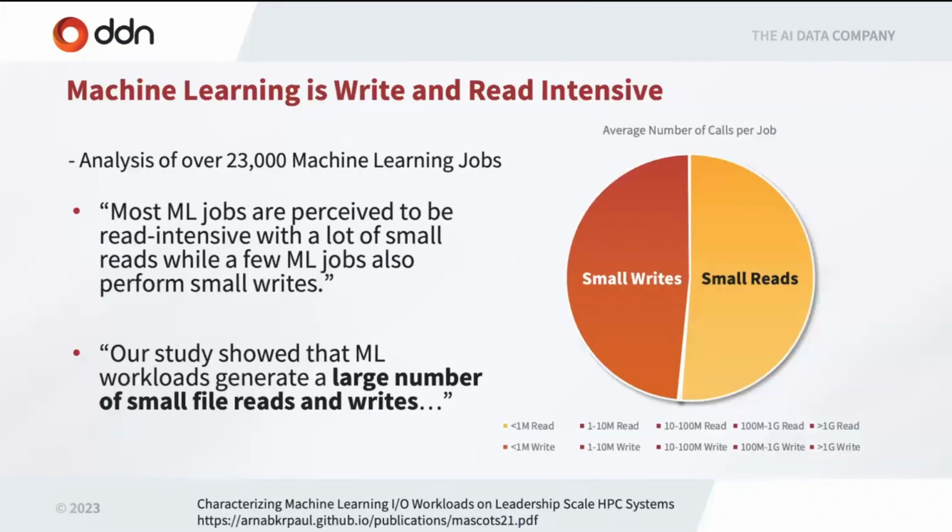So one of the most common misconceptions when we talk about AI, that a lot of people will hear, especially coming from some of the other storage partners, is that AI is all about reads. So it turns out that AI is actually a mixture of both reads and writes. It's very important we deliver both read and write performance evenly. And that's one of the key points of our DDN platform, what we bring to the market.